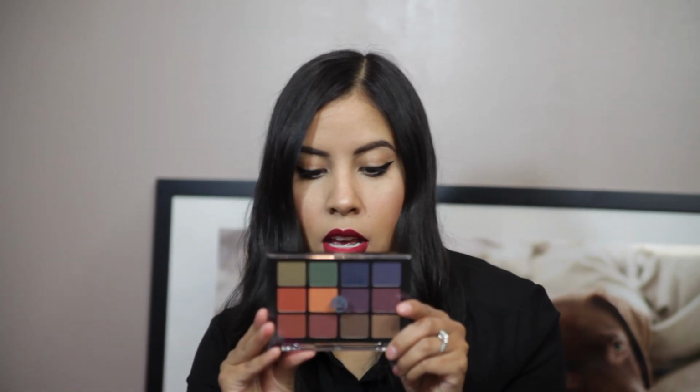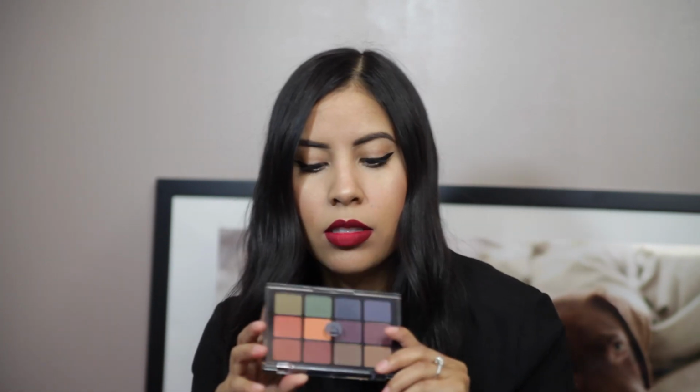This is the dark matte. I'm so excited about this. And so between all of us, they were each $45, which was a really good deal. I mean, if you think about it, each of them is like a $5 pan. 12 times 5 is 60. So it should have been $60 and it would have been really well worth it. But it was $45. It was nothing. So I'm really excited to try these out.